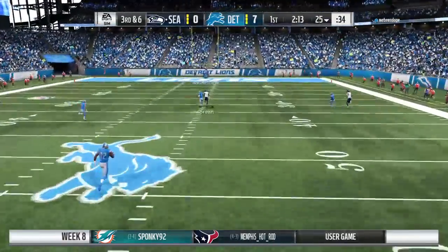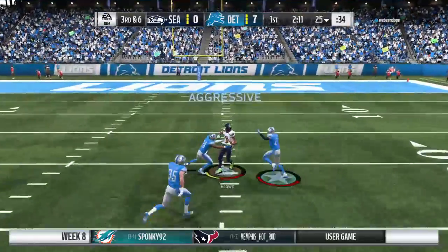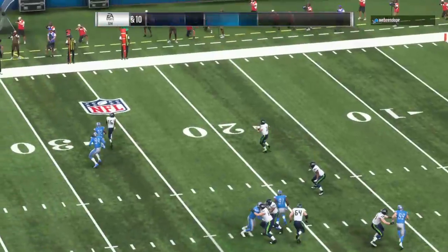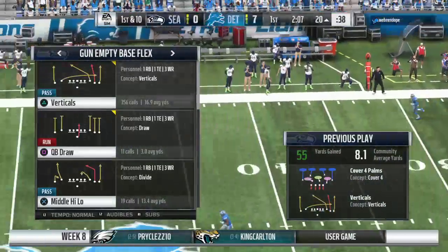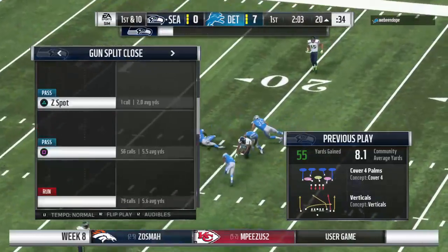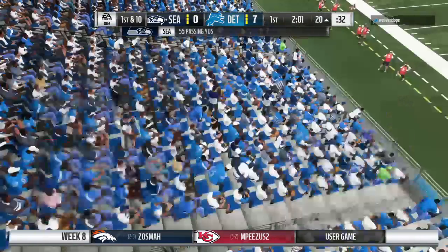Flushed out right. He's going to let this go deep. It's caught inside the 25. And he's going to be marked down deep in Detroit territory. It's a big play on 3rd down for the Seahawks. 55 yards.